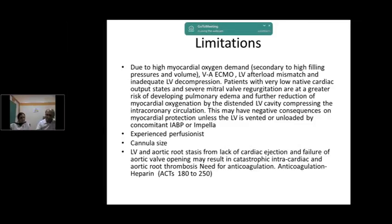So it has problems: you can have thrombosis, there can be bleeding problems, there can be infection, and then there can be embolism, air embolism, all problems can be there. It was also seen that the major limitation was that due to the high myocardial oxygen demand, secondary to the high filling pressures and volume, there was an afterload mismatch and inadequate LV decompression. It was seen that patients with native low cardiac output and severe mitral valve regurgitation were at risk of developing pulmonary edema. So one school of thought is that along with ECMO, these negative consequences can be reversed by unloading the LV by concomitant IABP or Impella.